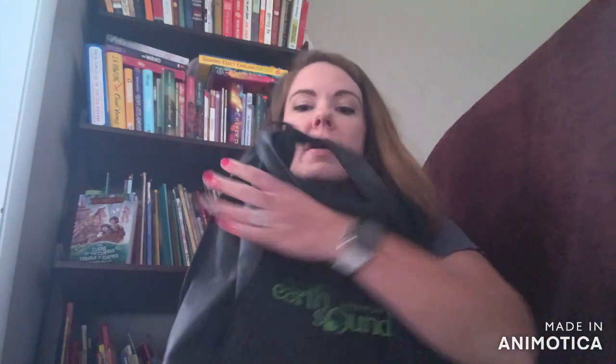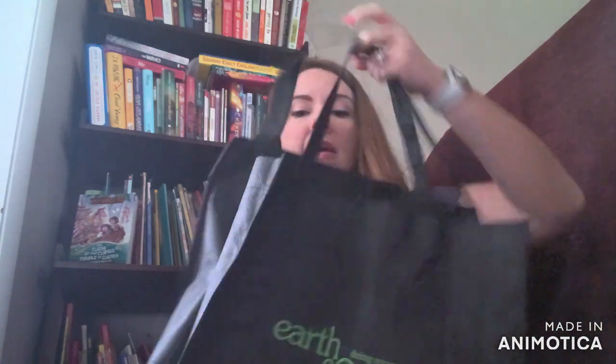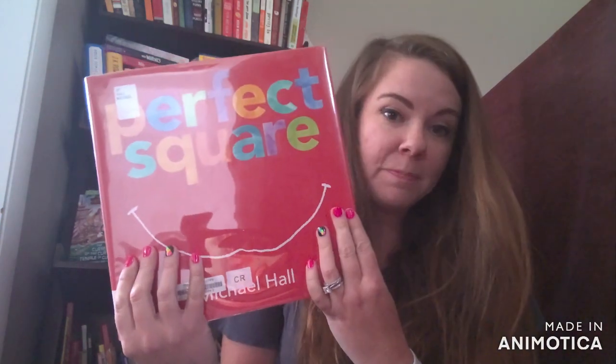It'll come home in a reusable sack, and inside will be some different contents that will go along with our packet. So your child's book will have something to do with the unit that we're focusing on. Right now, we're learning about different shapes. And as your 2-year-olds start coming home and telling you about shapes, one that they might know is a square. So this family literacy packet is about the book Perfect Square.